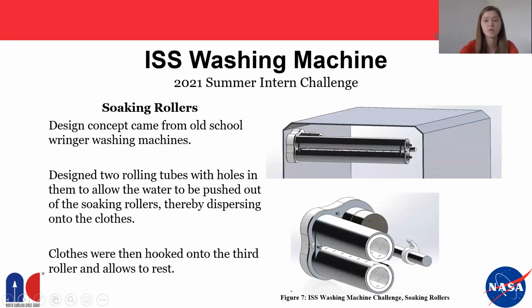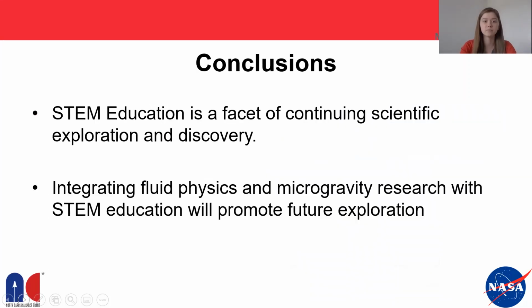My team designed a soaking roller system to wet the clothes in our washing machine. The concept that we designed was heavily inspired by old school wringer washing machines, but instead of wringing the water out of the clothes, our rollers introduced the water. After the rollers introduced the water, they were hooked onto that third and final roller in the back and wrapped around that pole in order to sit and soak for a while.